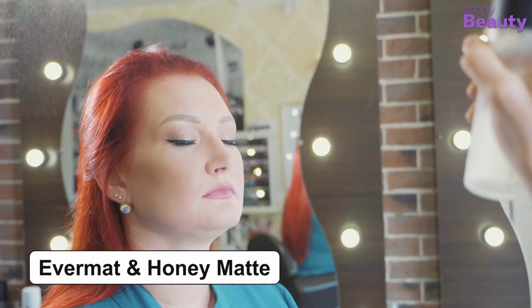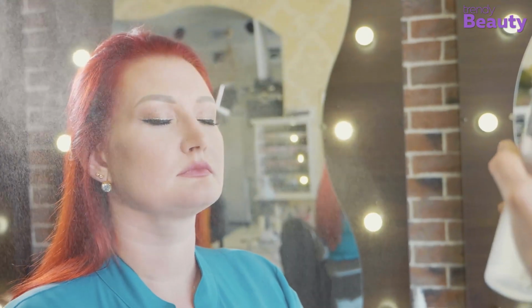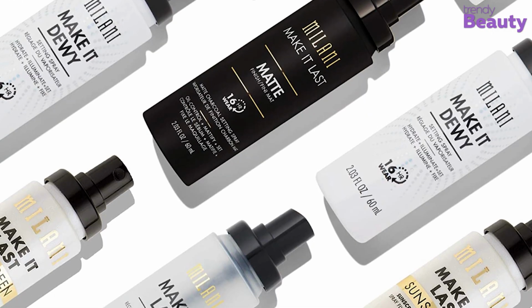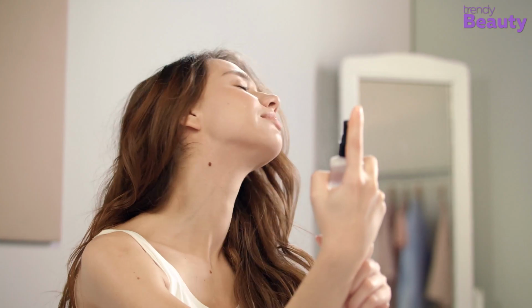It also has Evermatte and Honey Matte, which give your skin a bright, powdery finish and make sure your skin looks virtually poreless. This 2-in-1 setting spray and blotting paper is made with a vegan formula. For the striking statement, it is a style setter that always provides a just-applied vibe.